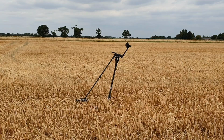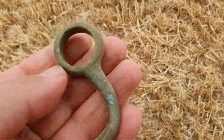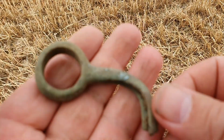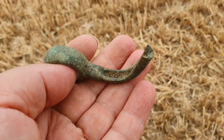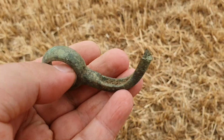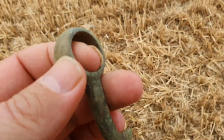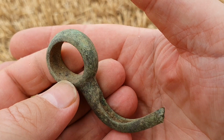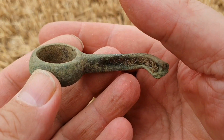Here we go, folks, we've got our next find, and I don't think it's that old, but it's that. Probably something off a tractor or a tractor trailer. Could be something that we might put reins through, but I don't know. I think that's a bit small for that. Anyway, that's the next find. We'll carry on.